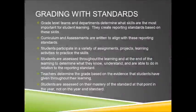Grade level teams and departments determine what skills are most important for student learning. They create the reporting standards based on these skills. Curriculum and assessments are written to align with these reporting standards. Students participate in a variety of assignments, projects, and learning activities all throughout the 9 weeks to practice these skills. And then students are assessed throughout the learning and at the end of the learning to determine what they know, understand, and are able to do in relation to those standards.